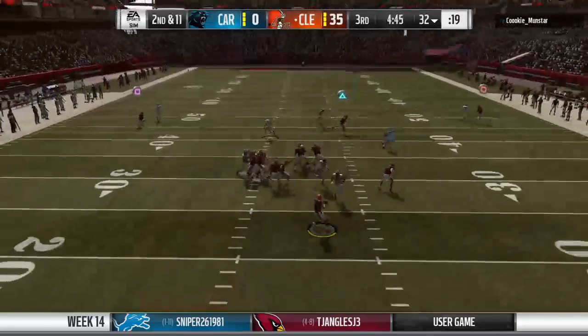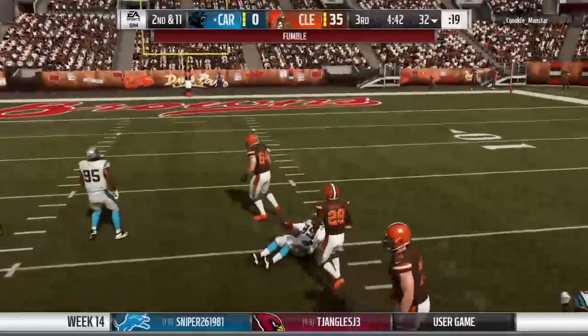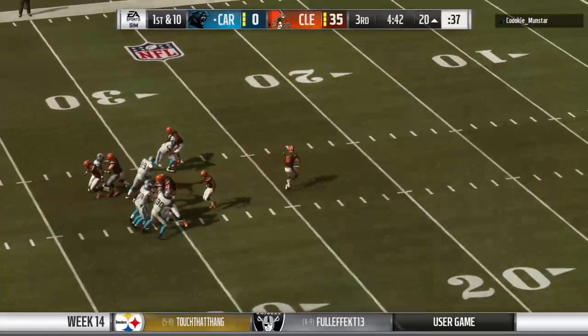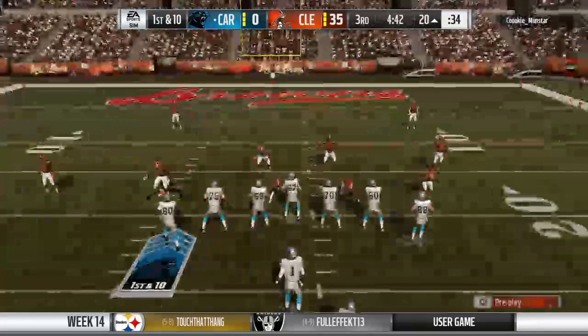They go play action. Mayfield. Nowhere to go here. He lost the football. And this drive will start on the edge of the red zone at the 20-yard line. He let one slip away last week as well, so now 2 fumbles lost in as many weeks.